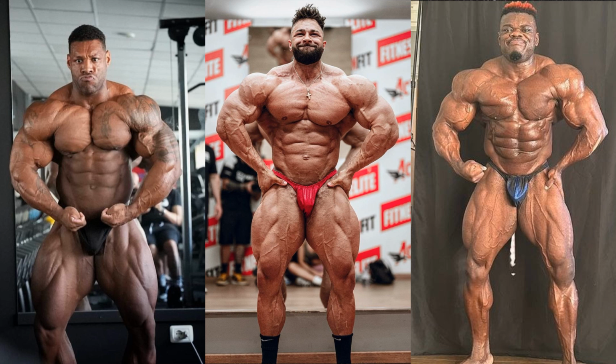So not only do you have all these top guys that have won shows in this lineup, they're from all over the world representing different places and bringing very different packages to this show. I could not be more excited to see how this thing plays out. This has got to be one of the most exciting shows we've seen all season, for sure. Let me know your predictions in the comment section down below for this weekend's Flex Pro Weekend Italy.